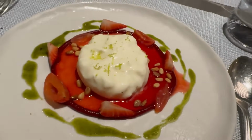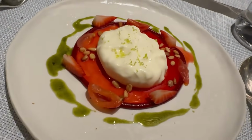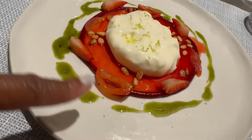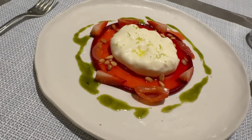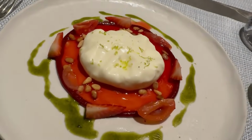So this is the sweet caprice, and this is the Yacht Club's signature dessert. So I know that this is strawberry. This is like a cream cheese. So I love strawberries and I love cream cheese. Now, even though I'm stuffed, I just said I can't leave without trying this. Now this is very, very different, and I can see where some people might not like it. To me, it's a totally different flavor.